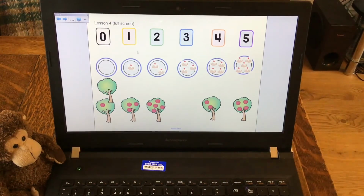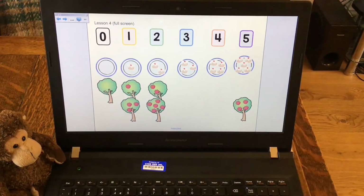Now my next tree needs 1 apple. Oh, look, there it is. It's the first one. Put that tree there. Then I need 2. 1, 2, 3. No, it's not that one. 1, 2, 3, 4, 5. No, it's not that one. 1, 2. 2. I can move that one across.